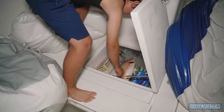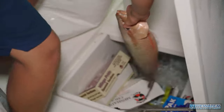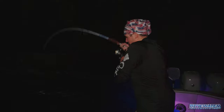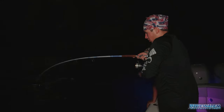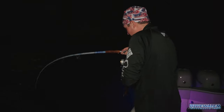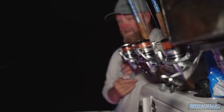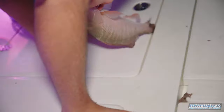All the way to the front. Light them up. Those are the nicest mangs I've ever caught. Yeah. We're not catching a ton of them, but we are getting quality.